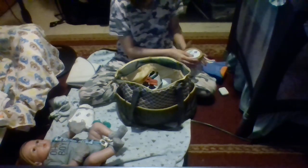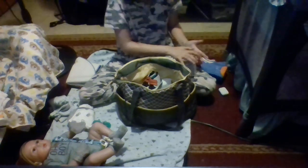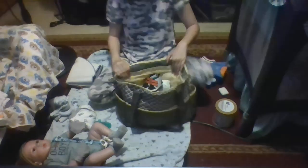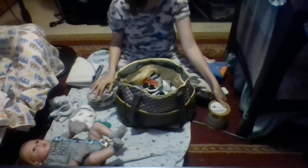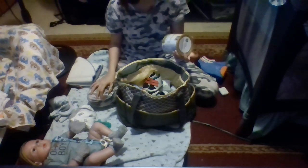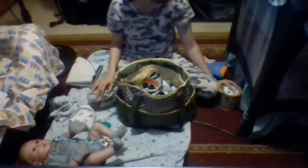And then also, I got his formula container and his actual formula. It is not the reborn kind. I've used a real kind, because I don't know how to make my own reborn formula. So I just use the real kind, because I might have to get another one, which I might do tomorrow.